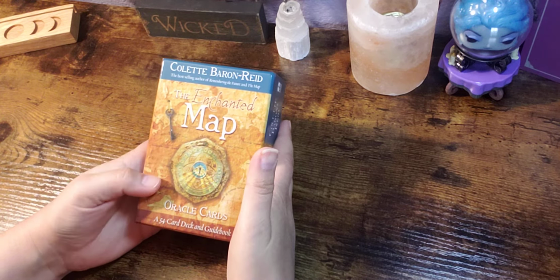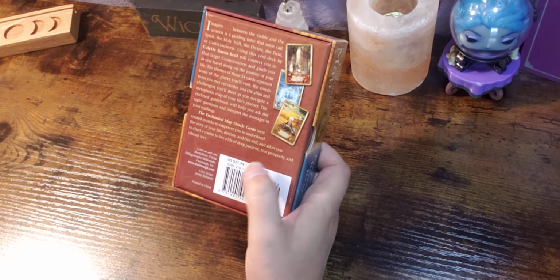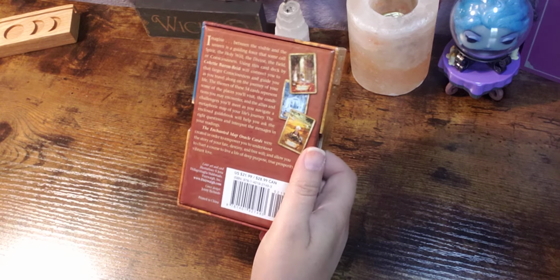This is 54 cards and it has a guidebook. This is of course published by Hay House and it retails for $21.99. So the illustrations are by Jena DellaGrottaglia. I can never pronounce it. It's been forever and I'm sorry. I don't know if I'm saying that right and I guarantee you I'm not.